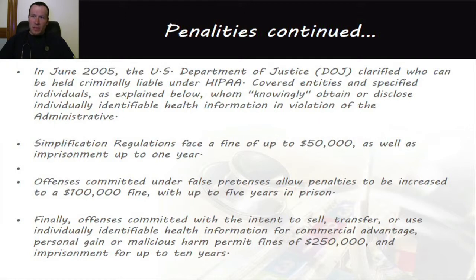Offenses committed under false pretenses allow penalties to be increased to a $100,000 fine with up to 5 years in prison. Finally, offenses committed with the intent to sell, transfer, or use individually identifiable health information for commercial advantage, personal gain, or malicious intent permit fines of up to $250,000 and imprisonment for up to 10 years.